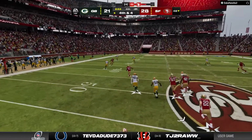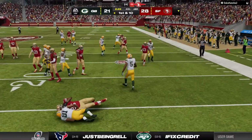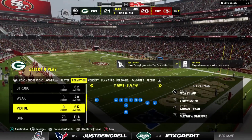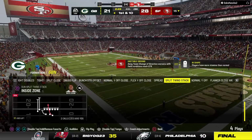So they're forced to punt on fourth as this one's away. And this will be taken at the 13. They'll score that a 36-yard punt. And the Packer drive will start from deep in their own territory with a 1st and 10.